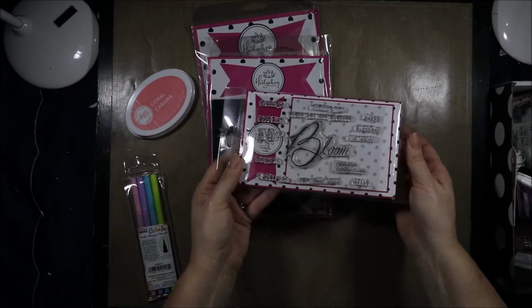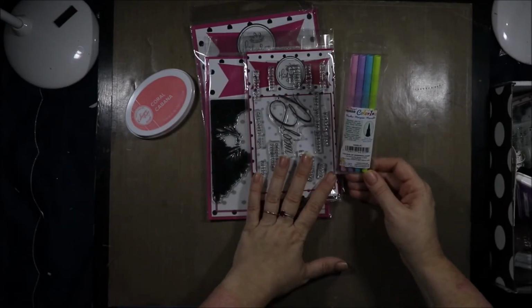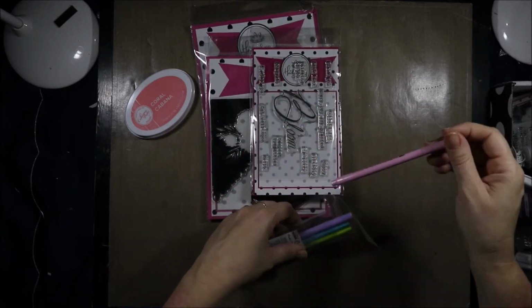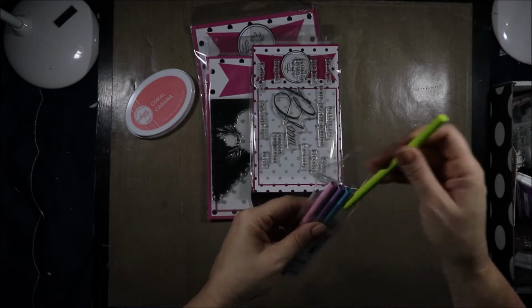And then the Bloom Where You Are Planted sentiments. And we also got the Marvy Uchida Colour In markers, which are quite pretty, but they are quite skinny. I'm not used to such tiny markers. We have one last one in the box. Ink Road was October 2018, so this is our Halloween box. And this box had a lot in it.